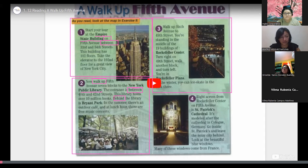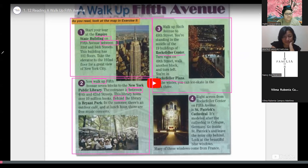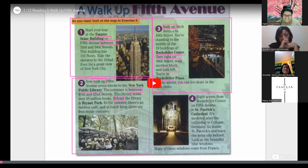And now, here, in number three, what is the place? ¿Cuál es el lugar del que estamos hablando, guys? Rockefeller Center. Good. Todo lo que se llama Rockefeller, right? Okay, Rockefeller Center, Rockefeller Plaza. And what are the prepositions you can find? Turn left. What else? Walk up. And one more. Nos falta una más. The middle. Yeah, good. In the middle of.